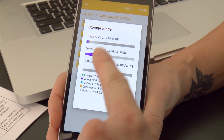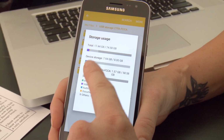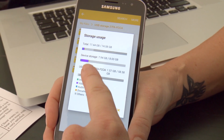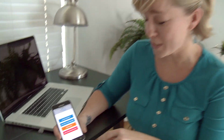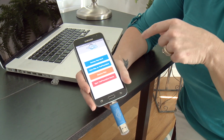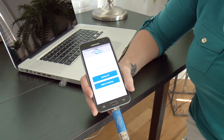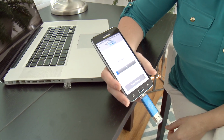So before we use PhotoStickMobile, I just wanted to show you guys that I already have 7.94 gigabytes out of 8 gigabytes used. So it's full. I've already downloaded the free app for PhotoStickMobile, and it does look like it's pretty easy. It says that we can back up the files now, so we're gonna do that. We're gonna back up all of them so we can make room on our phone.